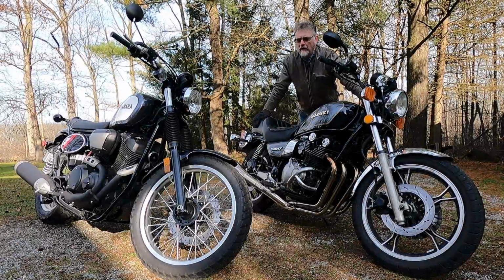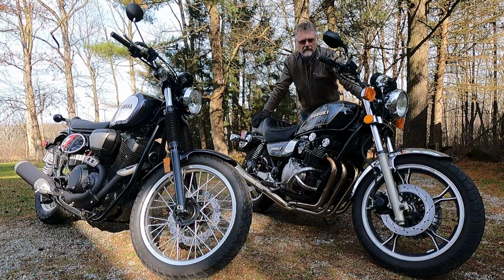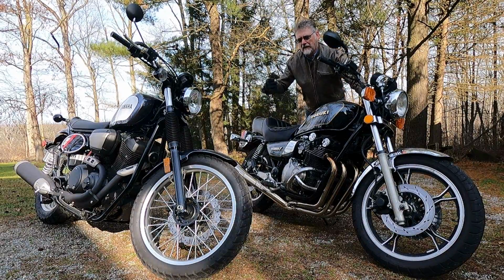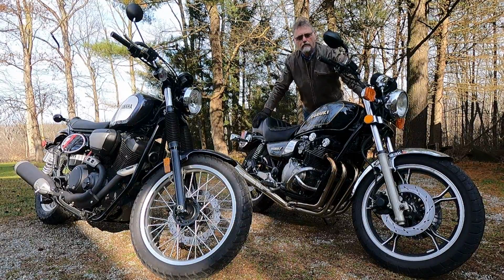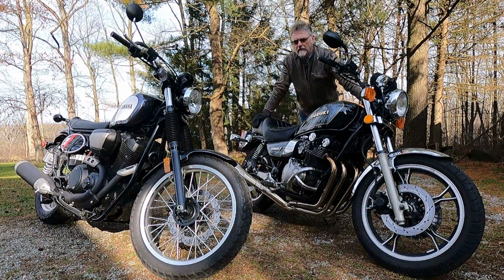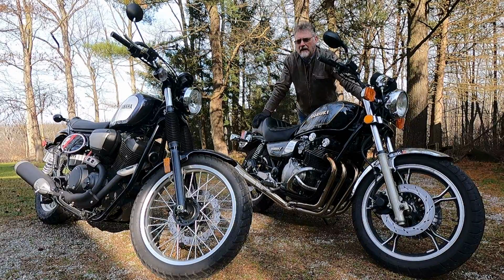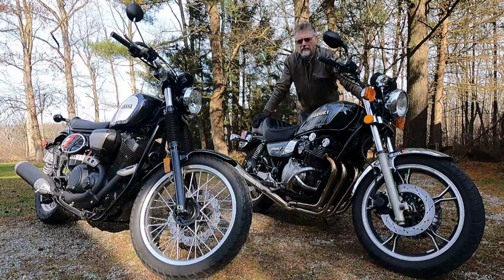Right now the retro bikes are super popular. And so really I thought this was an interesting comparison because for about the same amount of money you can own either a retro bike or a true vintage machine. So what are the pros and cons of these two types of motorcycles? If you're looking for a bike that has the old style, which one would really suit you better?